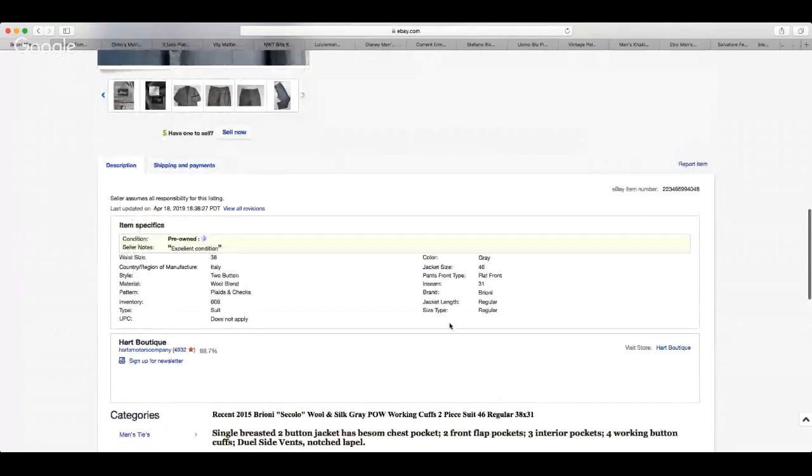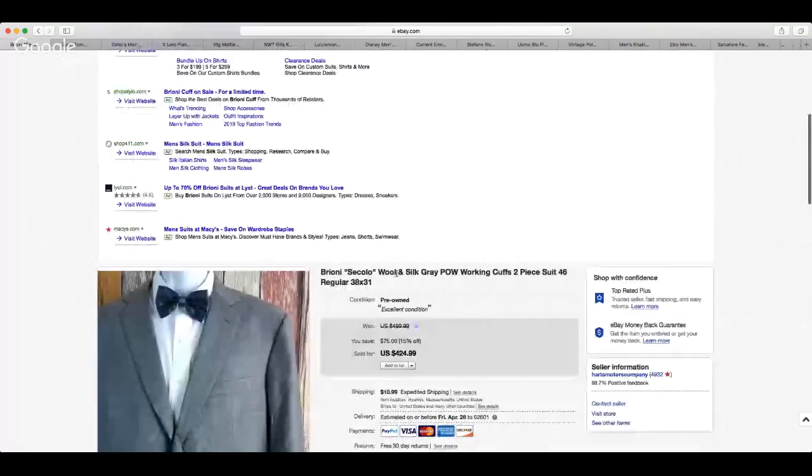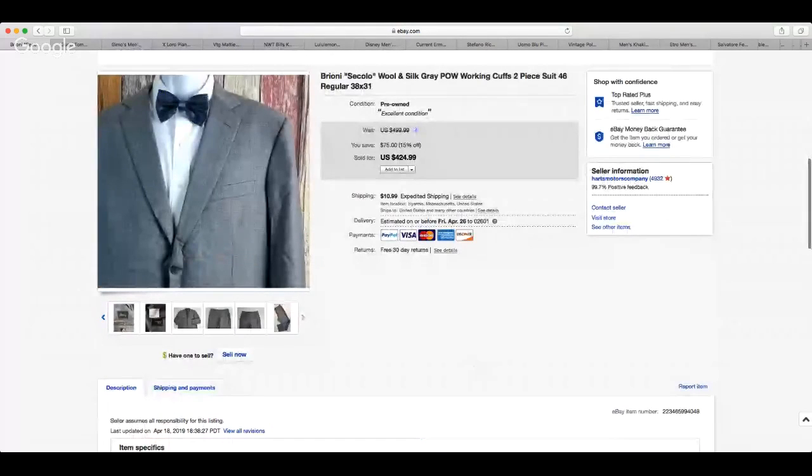95% wool, 5% silk. So I had a touch of silk. But Brioni is a good brand. This took about 6 or 7 months to sell. Picked this up over the summer.